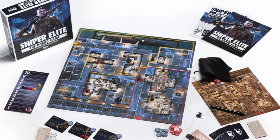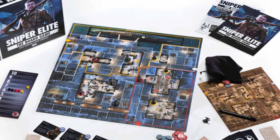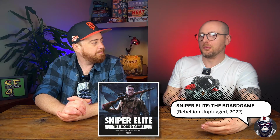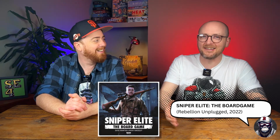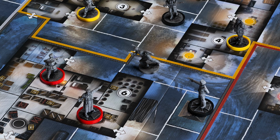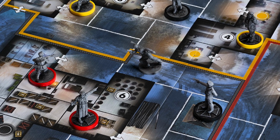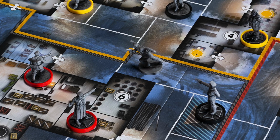It's a 1 versus all hidden movement game, where one person is the aforementioned sniper, who is an elite, infiltrating one of several maps. So you've got lots of maps in the game, trying to basically get to several objective points, which they will know because they've drawn them in secret. And then it's up to the other teams who will play the Nazis, literal Nazis, trying to hunt the guy down and kill him and stop him before he gets there.